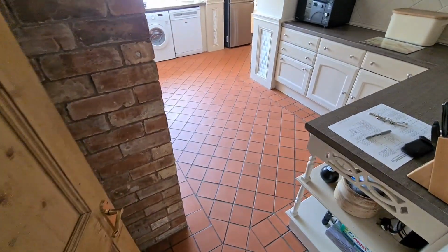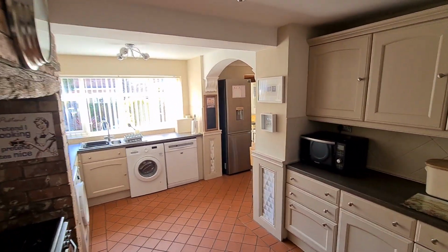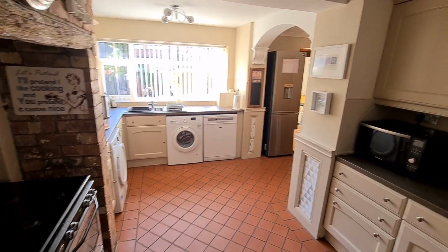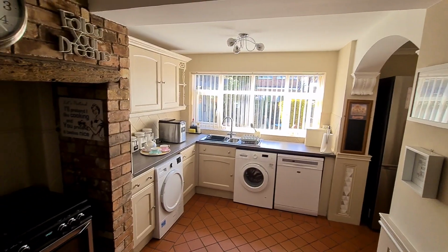Okay, this room is the kitchen diner. This has been full width extended to the rear of the property. This is one of the reasons why this property's come on the market at 340,000. It's made for quite an expansive property with this extension, etc.